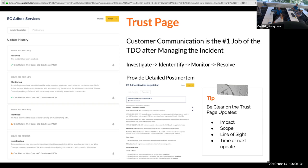So do you basically use a template for every incident? I do. We have a full postmortem template, and then we have a customer facing one, we call it root cause analysis for them as well. I can show you that.